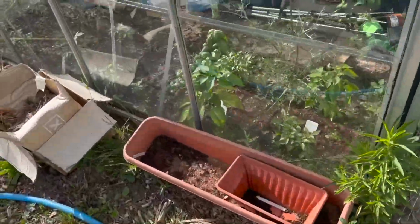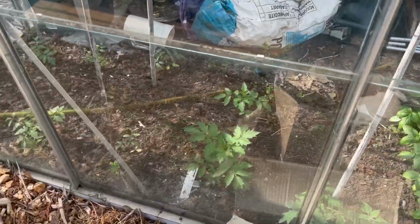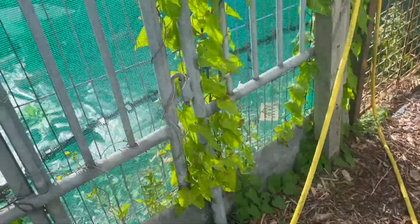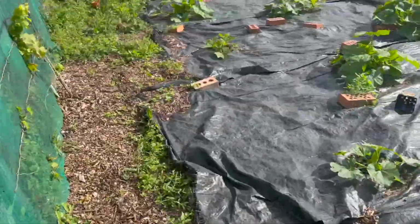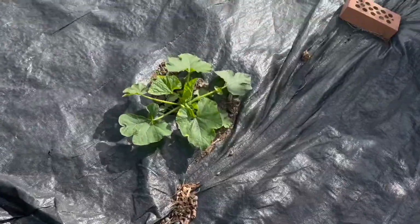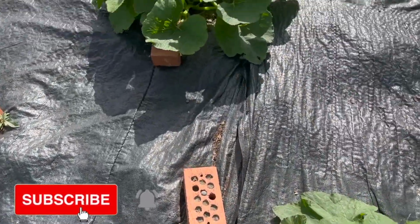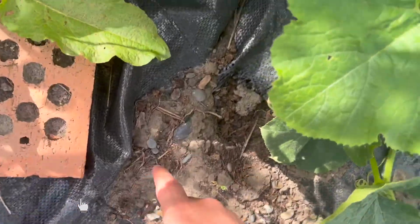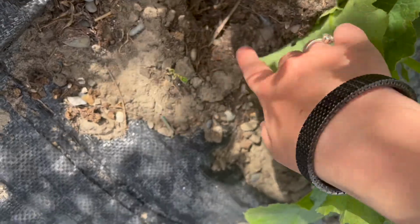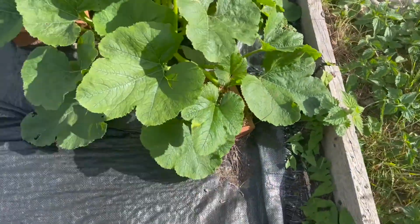Look, they've really taken off. Look, they are adoring the heat. Look at them. Should we go through this side and see what's happening? We've had quite a bit of rain. Oh, look, it's really boomed. Looking good, looking good, getting good. I can't believe this is still alive, to be honest. Look, it is literally hanging by the threads. I just dug that up. I'll be surprised if that's still alive.